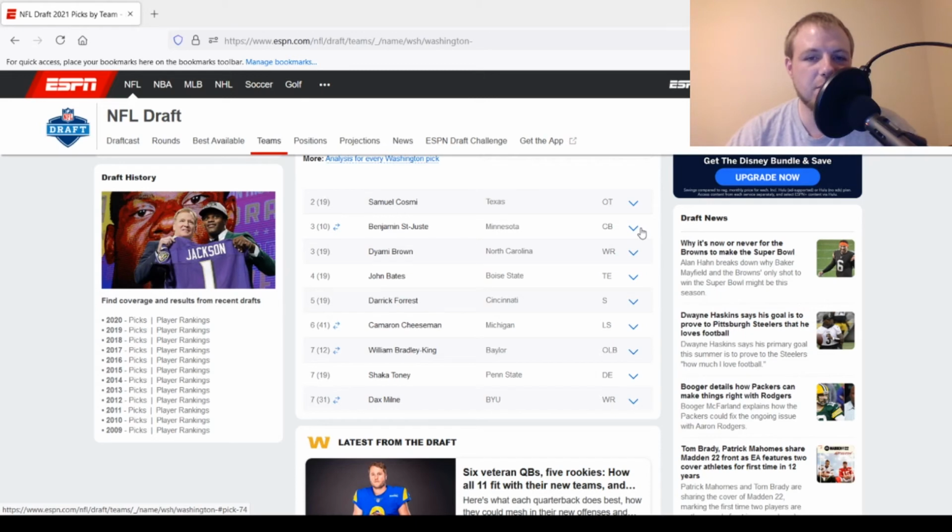Then the 4th round, they went with John Bates out of Boise State. Decent tight end, probably a guy that should have been like a 6th, 7th round pick. They took him in the 4th round here. A little bit of a position of need, but Logan Thomas did emerge last year as well. So I gave this pick a C overall. Don't think it's crazy bad, but I don't think it's good either.